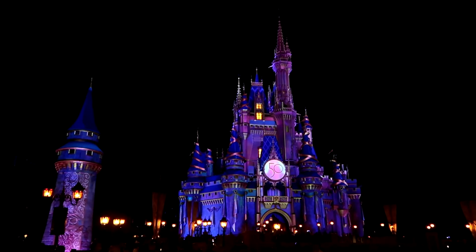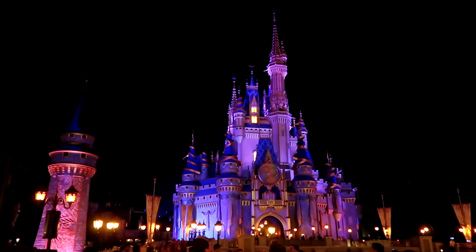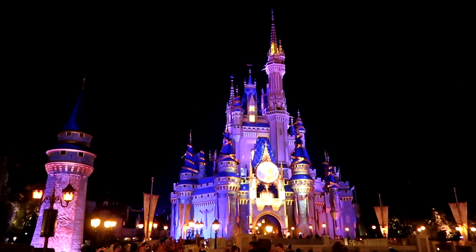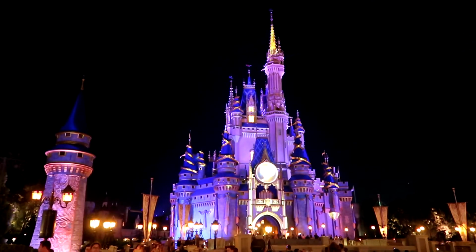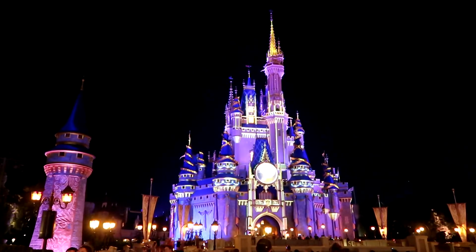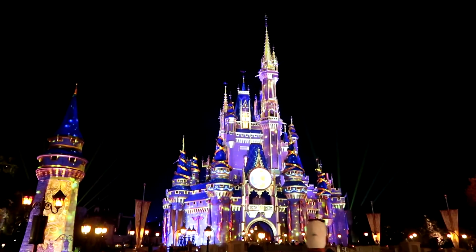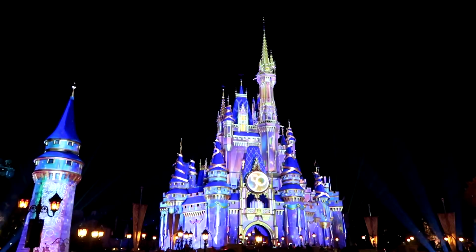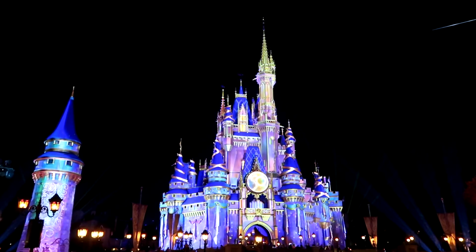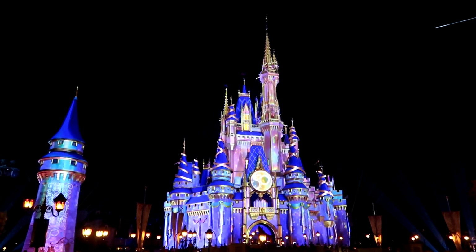Good evening, friends. Tonight, A special magic flows through this majestic castle, the magic of fantasy. We gather together as our dreams light the swirling pixie dust, creating a beacon that shines out in celebration of 50 years of the most magical place on Earth.